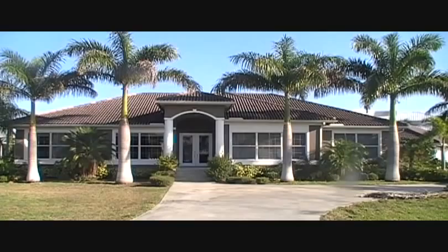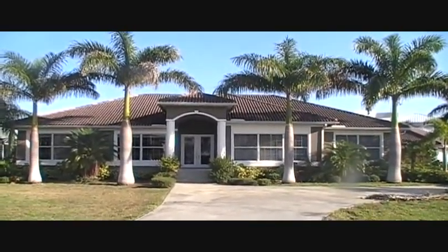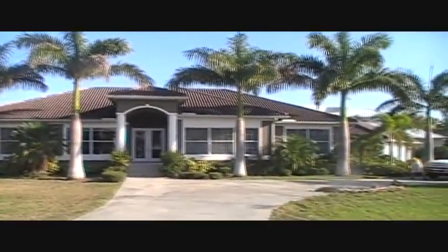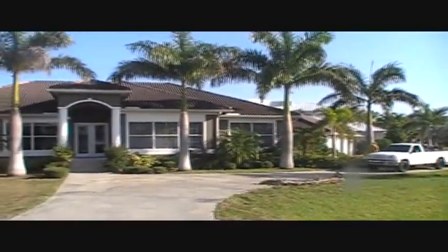We're over here in North Fort Myers starting a cleanup landscape renovation job. As we take a look at the property here and pan across it, you can see the guys are starting to get to work. Let's take a closer look and see what we got going.